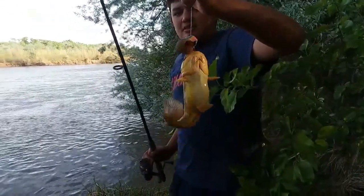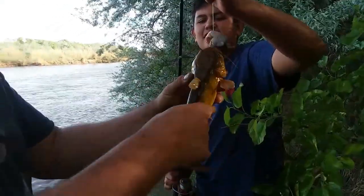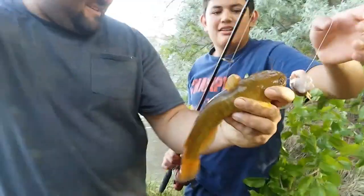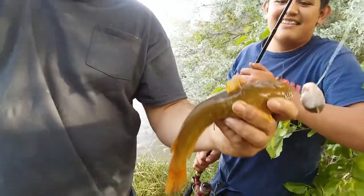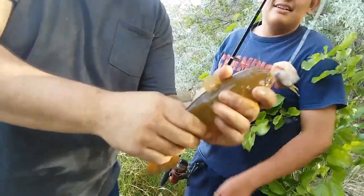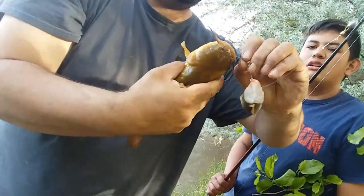I want to show all the people on YouTube something. Okay. This is the reason why we don't care for catching these yellow bellies too much. They're a lot of fun, and they actually fight for their size. This is the reason. Let me take the hook off them first.